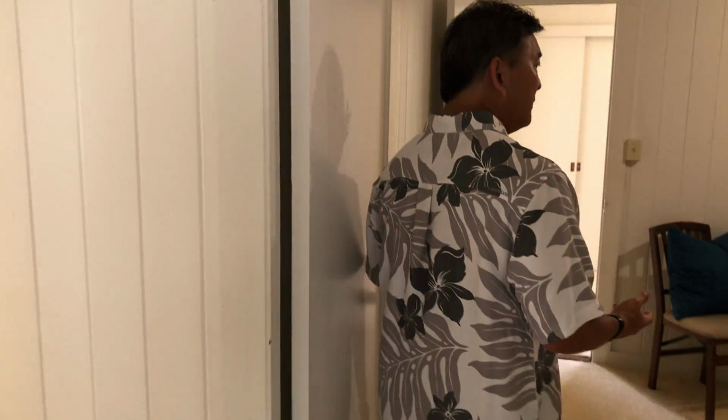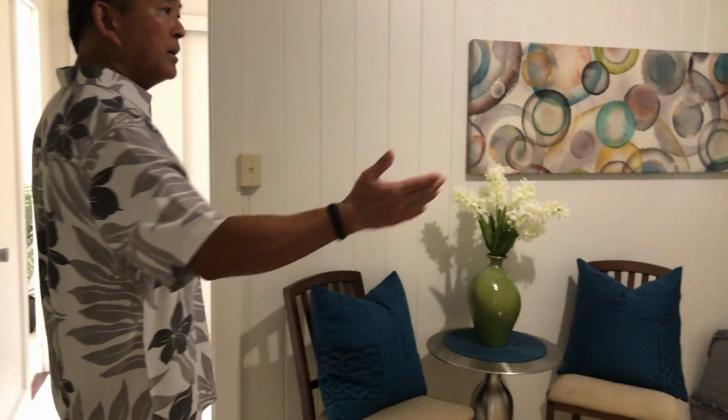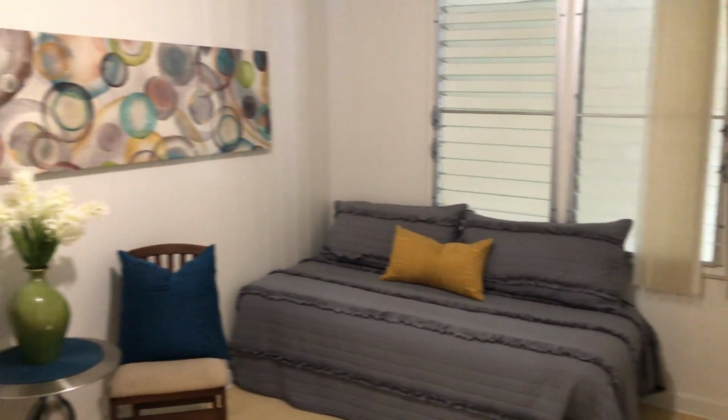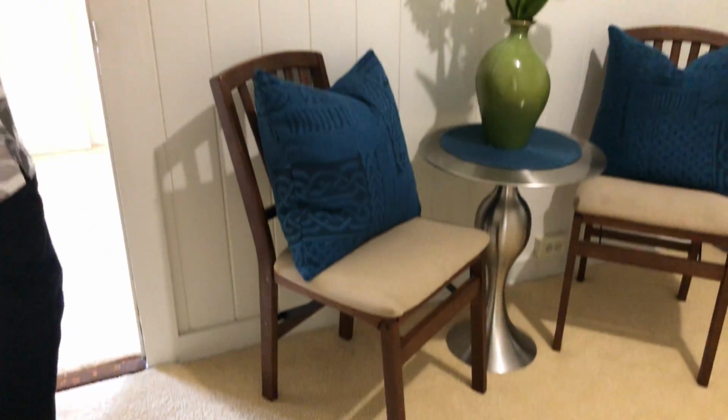Bedroom number three is right here. Again, they all have cute closets. What somebody might want to do is combine the two bedrooms and make one master suite back here. That's another great opportunity for someone to bring their custom ideas.